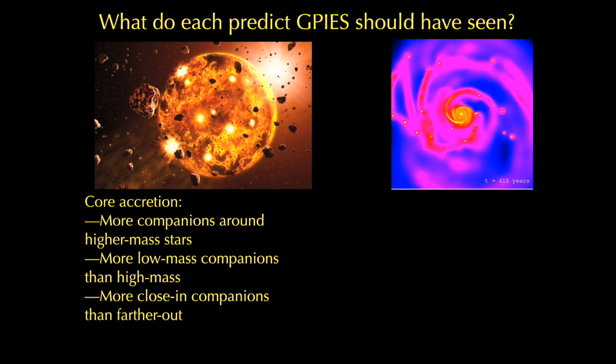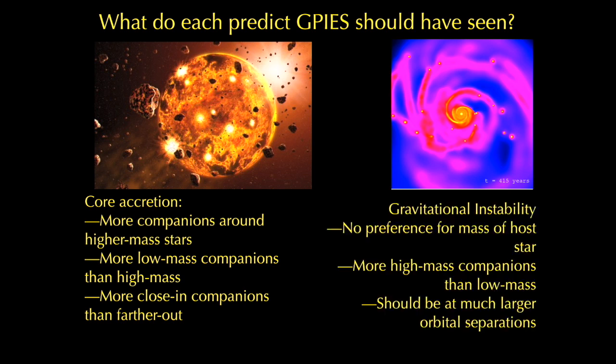And you get very different predictions from the other method, the gravitational instability method. It doesn't actually care what the mass of the star is. The efficiency is independent of the mass of the star. You tend to get more high-mass companions than low-mass companions. It's such an efficient method that it's really easy to just keep adding mass and to get more brown dwarfs, to get very high-mass companions through this method. And unlike core accretion, it will form objects anywhere in the disk. There's no preferred location to put a planet; they should appear throughout the disk.